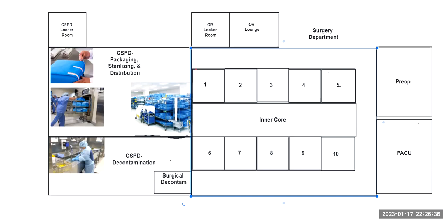I don't know if you can tell, but we have a circular pattern, don't we? Okay, it comes into the inner core, into a room, it's dirtied, it's brought out to the outer hall, it's covered as it's brought through this outer hall, and then it's brought into surgical decontam. And then that procedure starts all over again. It gets cleaned again, it gets packaged and sterilized and stored, and so on and so forth.